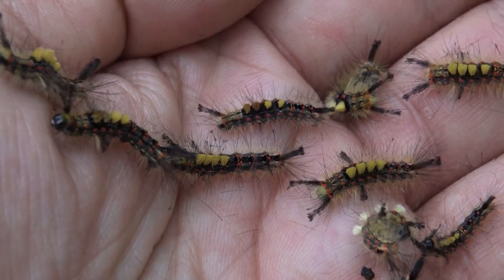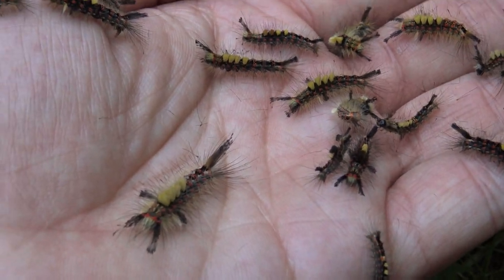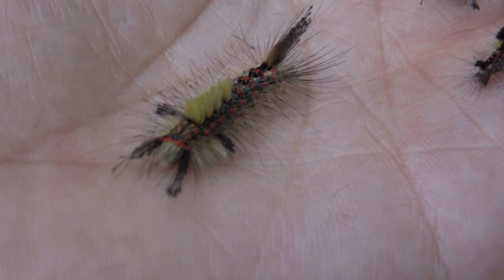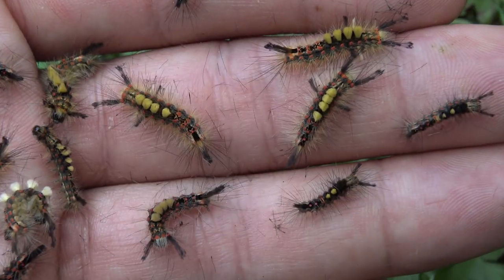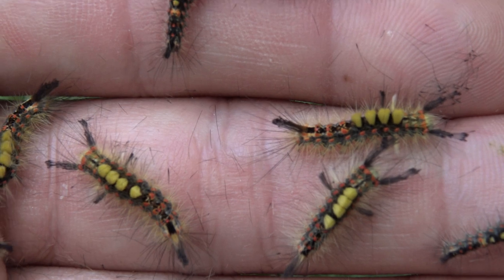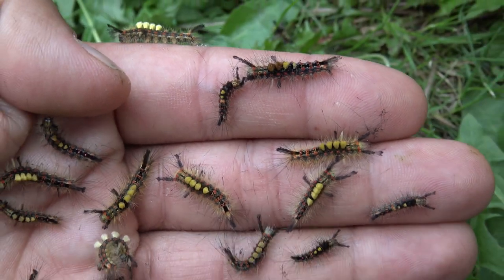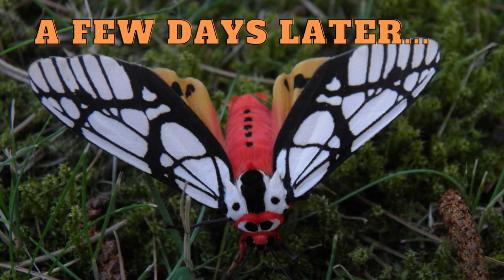There's many species of vapor moths. Some are common, some are very, very rare. It's my goal to breed some of the rare ones too in the future. Just look at their crazy forms and shape. They're like tiny little dragons, are they not? Wow. Really cool. Let's check back a few days later and see how they've grown.